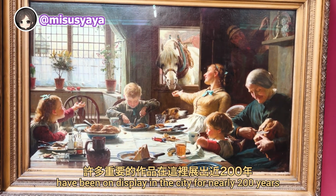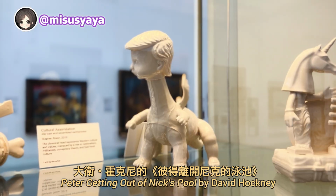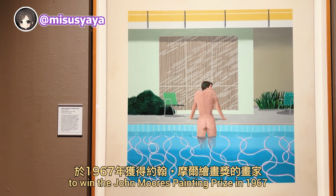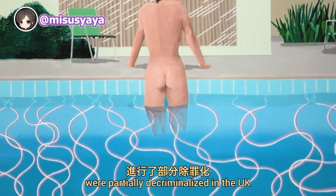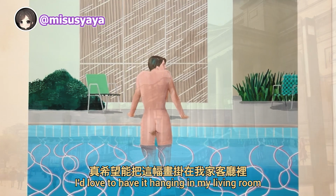One piece that stands out to me is Peter Getting Out of Nick's Pool by David Hockney. He made history as the first gay man to win the John Moores Painting Prize in 1967, the same year homosexual acts between men were partially decriminalized in the UK. It is a striking piece with a powerful story. I'd love to have it hanging in my living room.